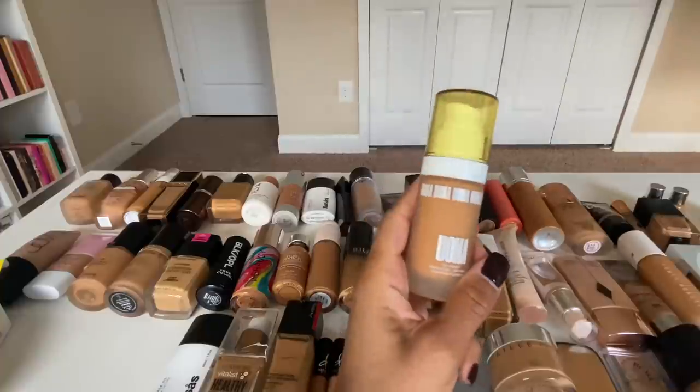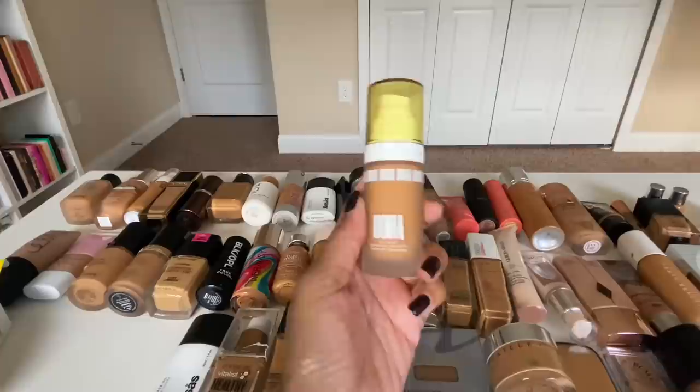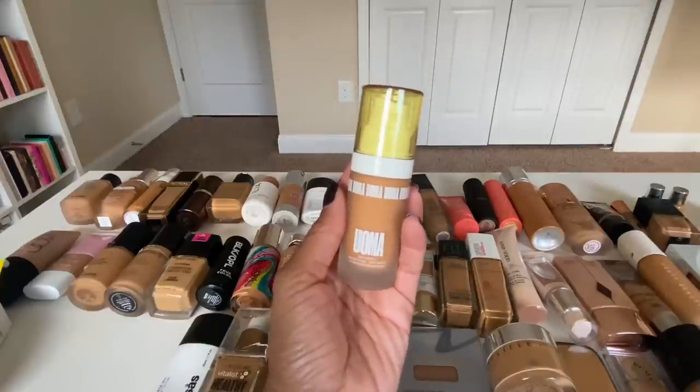And this is my second time purchasing this foundation. The first time I got it in a different shade, which I think was too dark. So I got this shade because it's lighter. But I haven't even tried it to confirm if this is my shade match. I think it is, though. I think it's going to be a good shade match.